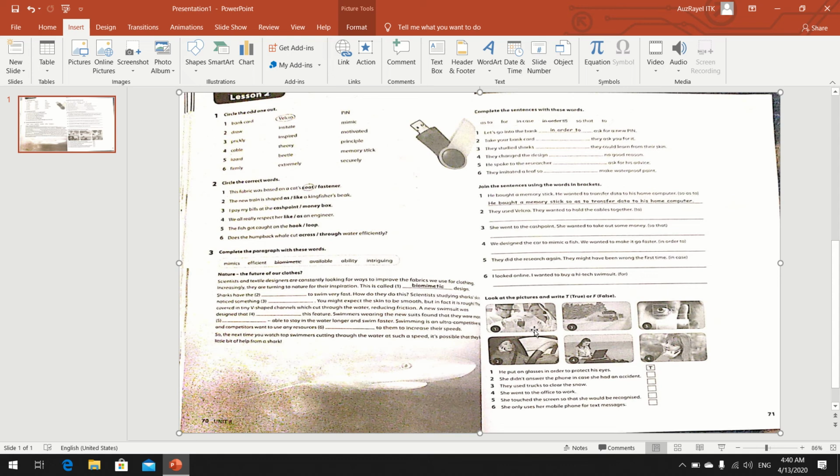You might expect the skin to be smooth, but in fact it is rough. The skin is covered in tiny V-shaped channels, which cut through the water, reducing friction. A new swimsuit was designed that mimics this feature. Swimmers wearing the new suits found that they were more efficient, able to stay in the water longer and swim faster. Swimming is an ultra-competitive sport, and competitors want to use any resources available to them to increase their speeds.